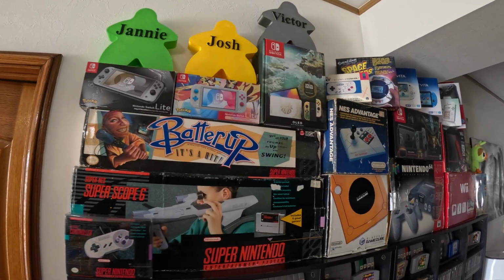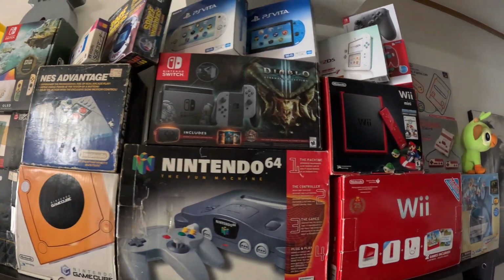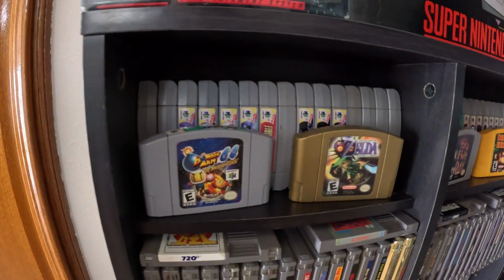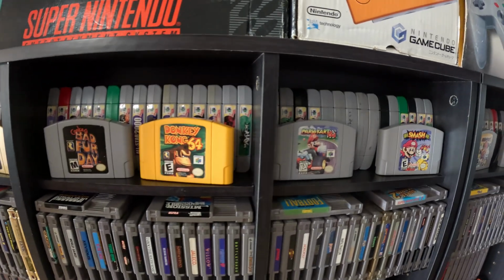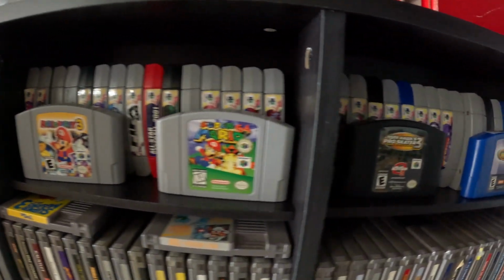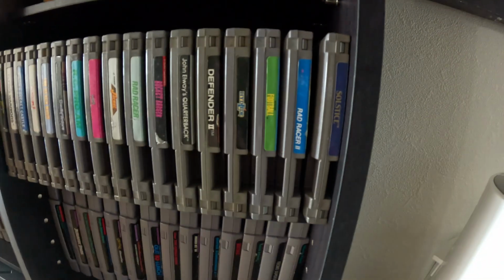Now going into our big box stuff, all this is complete in box, which is really cool. The orange GameCube is my favorite, but it's a little sun faded. As far as the N64 games, I didn't feel like laying them all out. I didn't put labels on all of them because a lot of them are doubles and they're just inventory for the store. But I like to display our favorite ones.